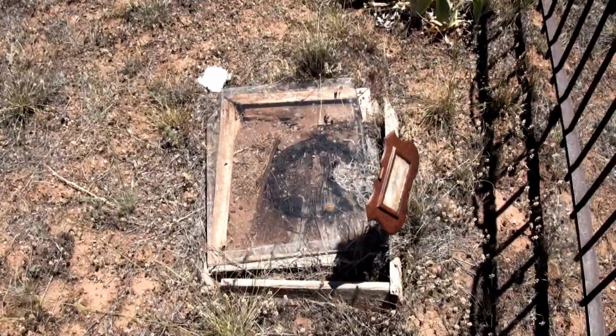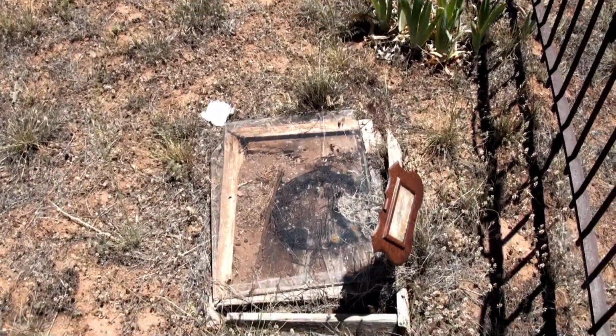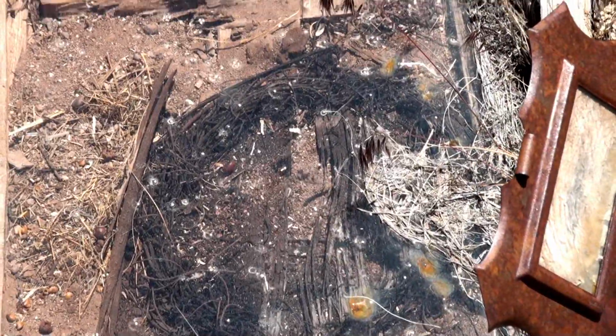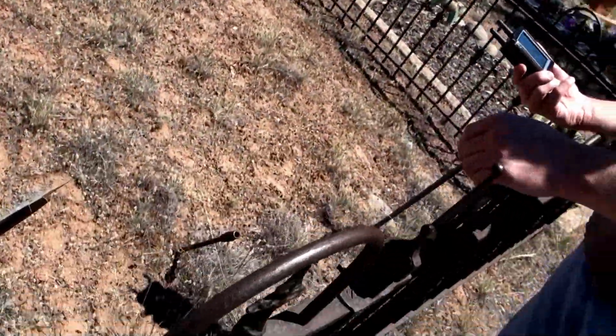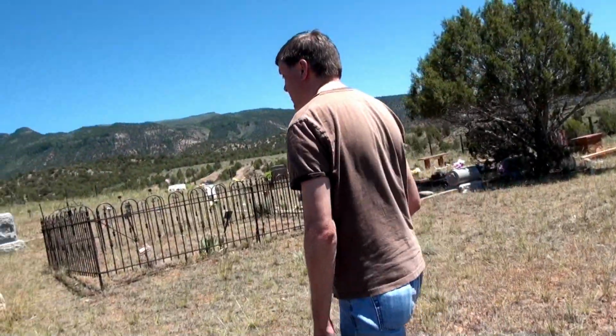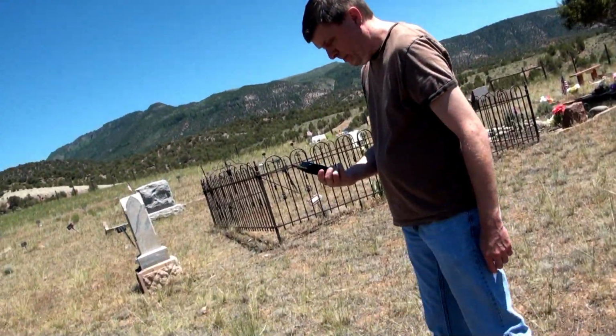That's kind of creepy. There's like a glass or plastic pane. Was something underneath it? It looks like a wreath. An old wreath. What are these little markers about? I don't know. Can you tell what they say? It looks like there's a picture inside, but it's all worn out. Interesting. Maybe people that didn't want to pay for a whole headstone?